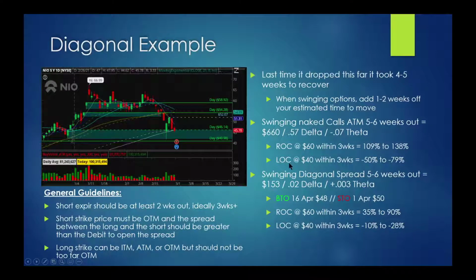So if we look at the diagonals, same scenario, but this time we're going to buy to open the 16 April 48. We're buying this closer to the money because we're creating a diagonal, so that's fine. So we're $2, $3 out of the money, and then we're selling to open the shorter expiration 50. So just a $2 spread on this, but we're also selling shorter. So this is more expensive to play.